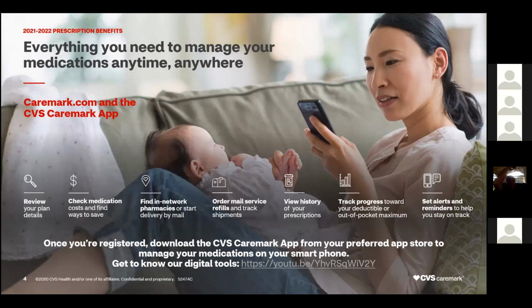Caremark.com makes it easy for you to manage your medications from your desktop or your smart device. Once you register, you can review your plan details, see how much your medications will cost and find ways to save, find pharmacies in your plan network, refill your mail service prescriptions, view your prescription histories, and see your progress towards meeting your individual or family deductible. You can also set up alerts and reminders to help you stay on track.